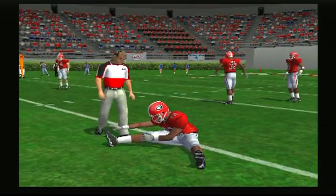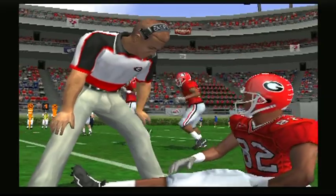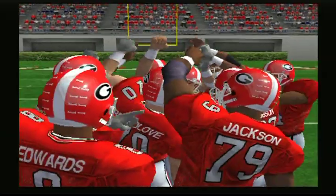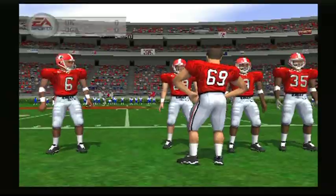Kirk, I agree with you 100%. Kentucky is not going to be able to slow down this rushing attack, and I'm going to tell you why. That defensive line is going to get dominated up front, Kirk, and they're going to lose this one big. Well, thanks, guys, and it looks like we're ready for the coin toss.